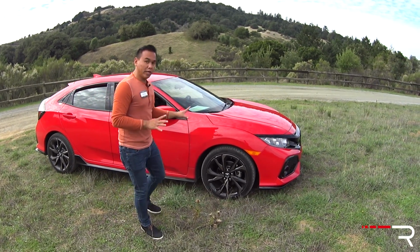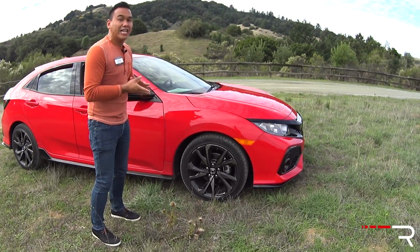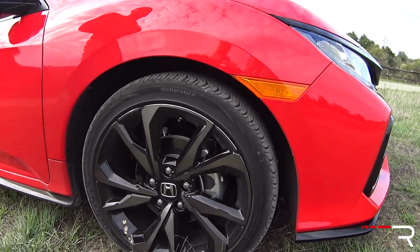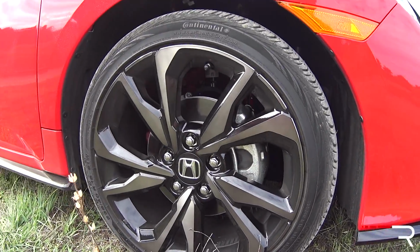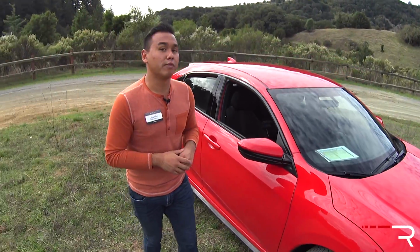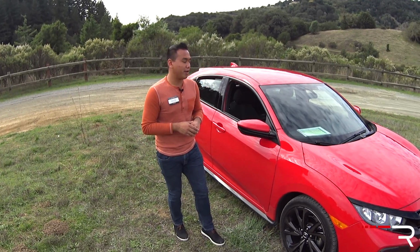You can see the wheels on this Sport model are 18-inch wheels on 235 series rubber. I mean, this is a tire size that Honda fits on the Accord 6-cylinder coupe, so it's good to see Honda putting on very fat tires. They're actually fatter than the previous generation Si, if you guys are keeping count.